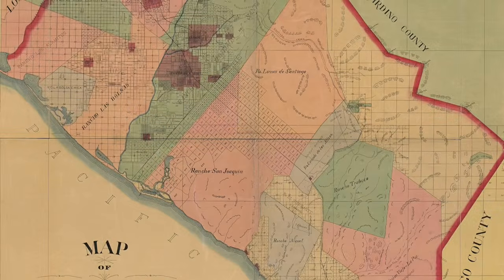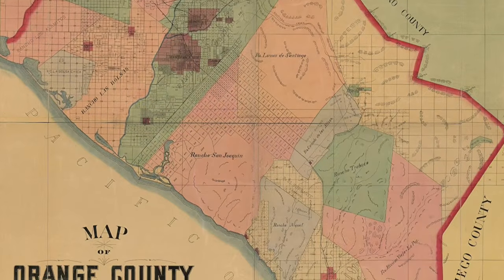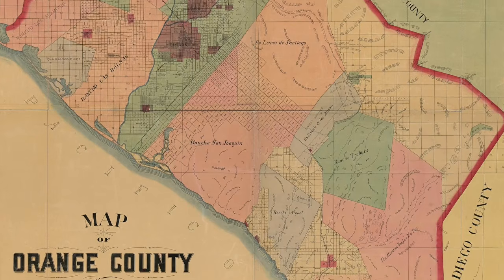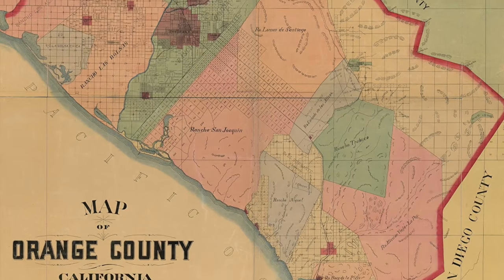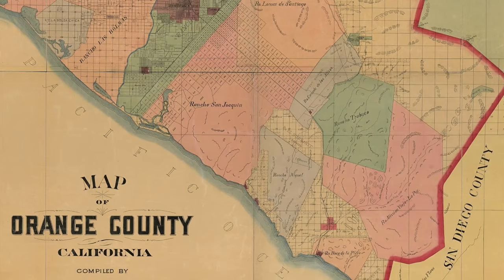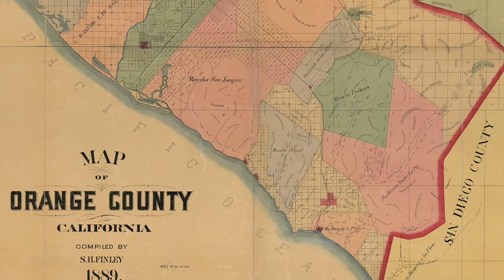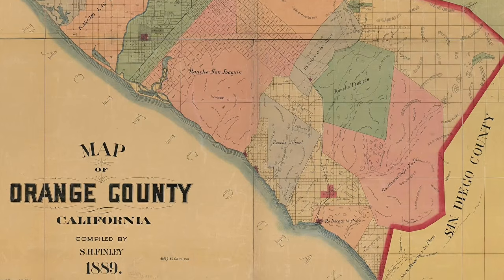Now in the 1889 map of the recently incorporated Orange County, you can see that most of the county still consisted of a series of ranchos, a link back to the mission days. This included the areas of Dana Point, Capistrano Beach, and San Clemente. One way or another, though, most of the ranchos throughout the county still relied on raising cattle.